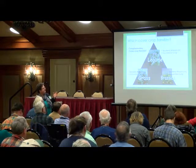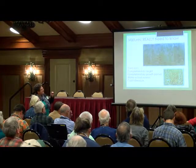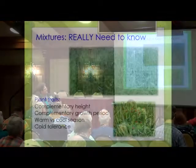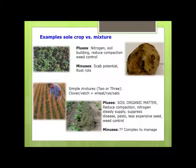So these are different families that we can combine. Other things you should think about when you start doing mixtures are complementary heights and different growth periods. Is it a warm or a cool season combination? So, kind of a summary slide here. We've got pluses: legumes can add nitrogen and build soil, but we have to be careful of scab potential and root rots with too much legume. Mixtures then are one way to address this.